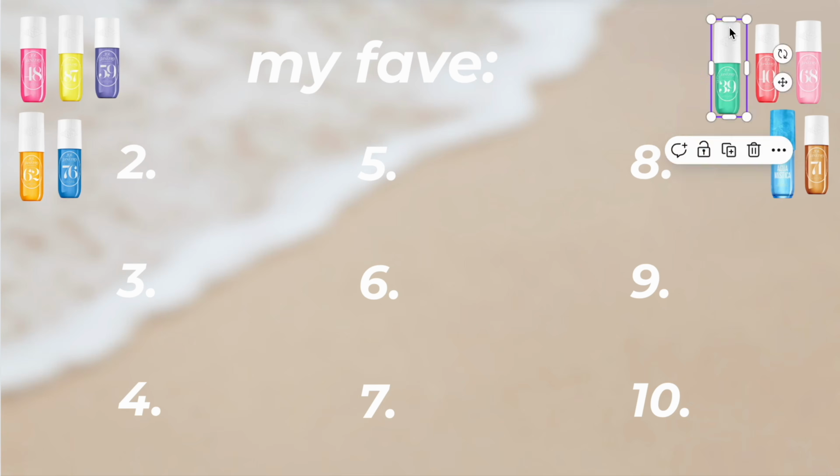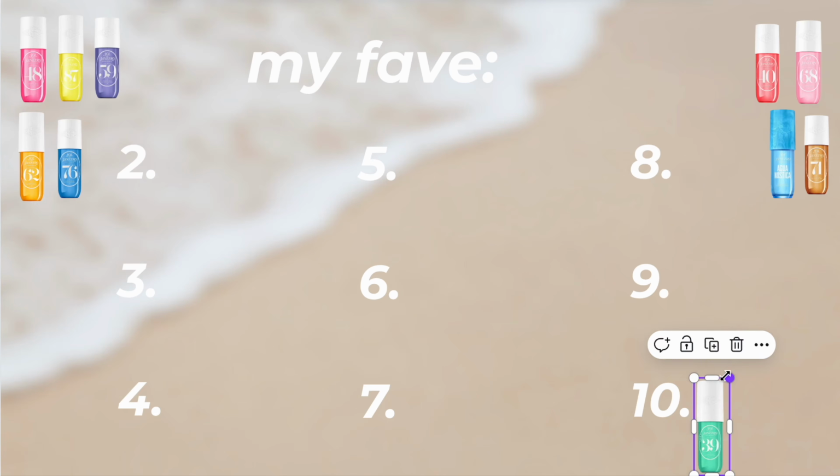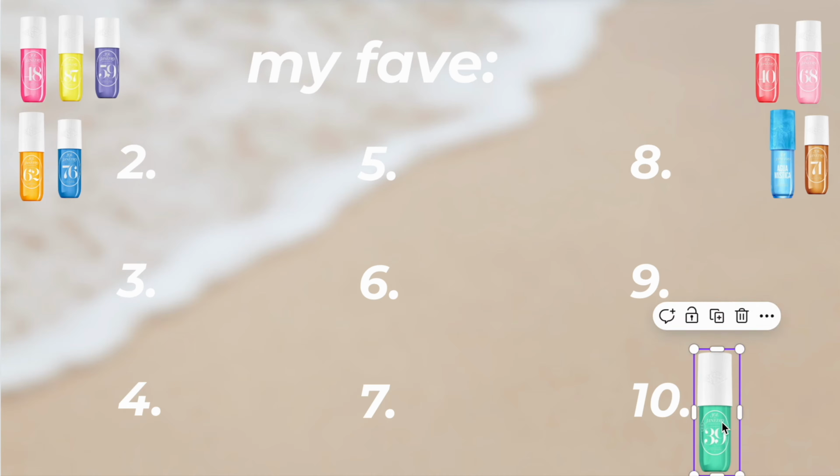Okay, so in 10th place, and this honestly came as a shock to me, if you are familiar at all with my scent preferences, this kind of seems like it would be right up my alley. And I've recently done a review of this fragrance, so make sure you check that out. But in 10th place is 39. This is their new old, it's the re-release of Coco Cabana. So I purchased this right away because the notes are unbelievable.